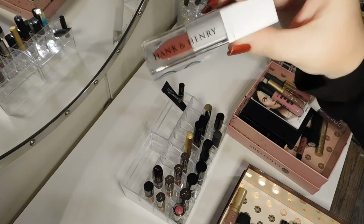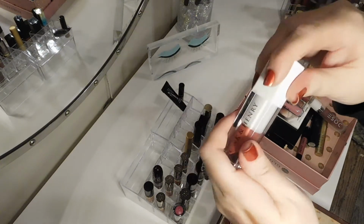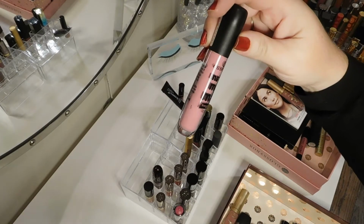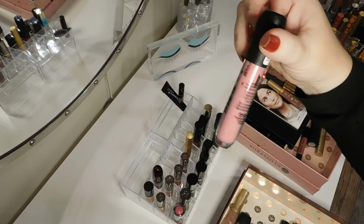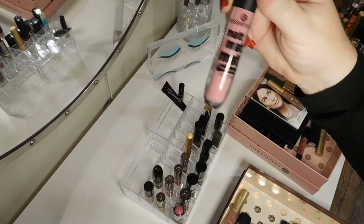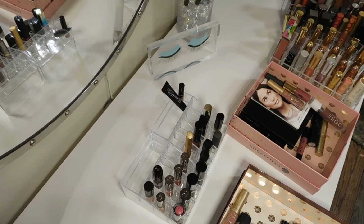I'm definitely going to be keeping this Hank and Henry in the shade Petal Pusher. My friend gave me that, and I think it's a really pretty color. This is Essence matte lipstick in the shade La Vie Est Belle, and I think I'm going to keep that one because I've been meaning to try that out as well, and I have not tried it.